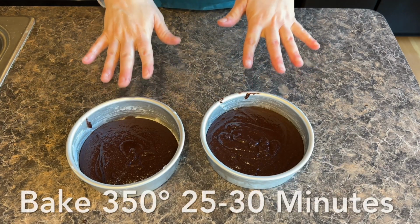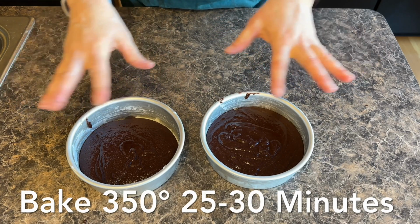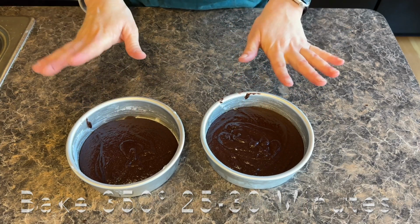Now I'm going to be baking this in the oven at 350 degrees for about 25-30 minutes. You will notice that the top is done. You'll start to see it crackle a little bit, and that's how you know it's done.